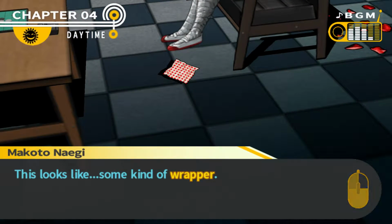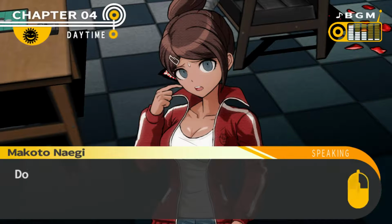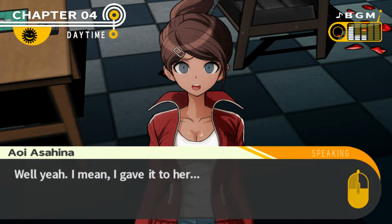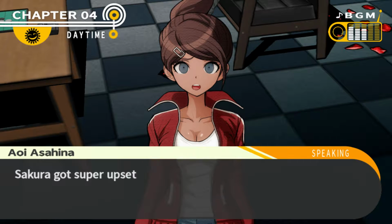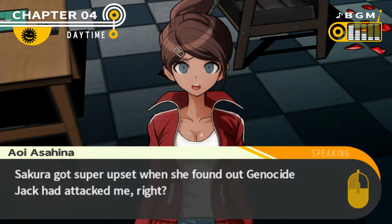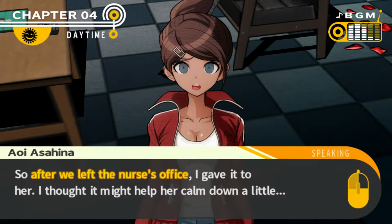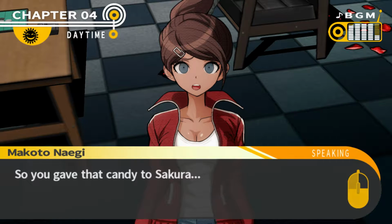This looks like some kind of wrapper. That's... You recognize it, Hina? Well, yeah, I mean, I gave it to her. That's a candy wrapper. Sakura got super upset when she found out Genocide Jack had attacked me, right? So after we left the nurse's office, I gave it to her. I thought it might help her to calm down a little. So you gave that candy to Sakura.